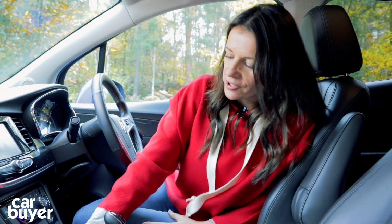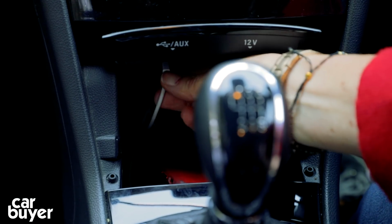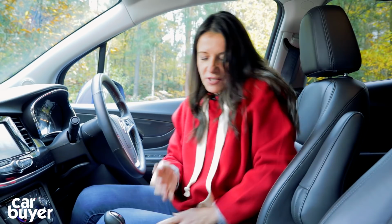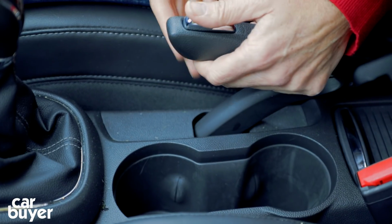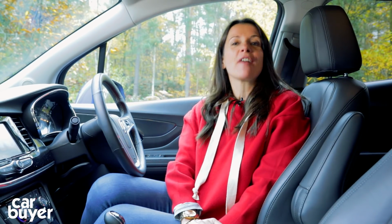It's also home though to the power outlets, and I think they're in a bit of a difficult position. It's a bit fiddly to plug things in and out, particularly if you've got larger hands. While I'd also say that the handbrake isn't in an ideal position either, and it just feels a bit awkward. But if there is one thing to say about the Mokka, it's that it is very well equipped.